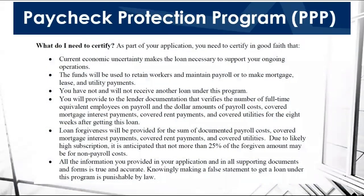So what do you need to certify? You need to certify that it's necessary. Numerous attempts have been made to define that word, and it's very nebulous, very open-ended. I believe it's intentional so that discretion can be used. You do need to maintain payroll or your mortgage, lease, and utility payments. You won't receive another loan under this program, so the same set of expenses cannot be covered by different federal loan programs.